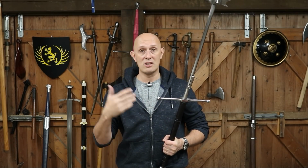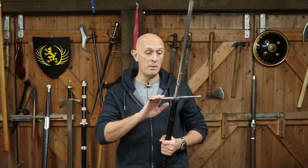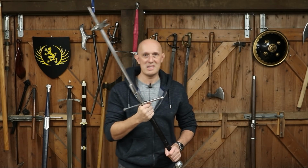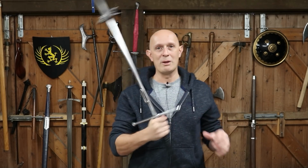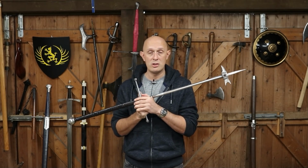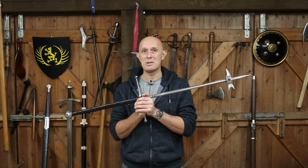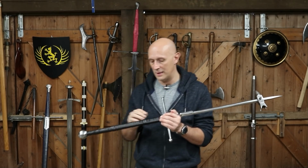Potentially, if you're intending to go against certain types of weapons, perhaps the crossguard might offer more protection towards your gauntleted hands than a disc will. I can't really say much more about it than that. There's also the novelty value, and we shouldn't overlook the fact that particularly with judicial tournaments, but also tournaments in general, there was often a kudos to thinking up some new funky weapon combination to use in your tournament, and I think that's where this fits in.